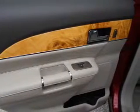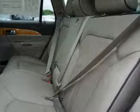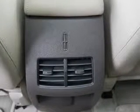Keyless entry, leather seats, power windows, cruise control, Bluetooth wireless, an AM/FM stereo, a satellite radio. Let us put you in the driver's seat today.